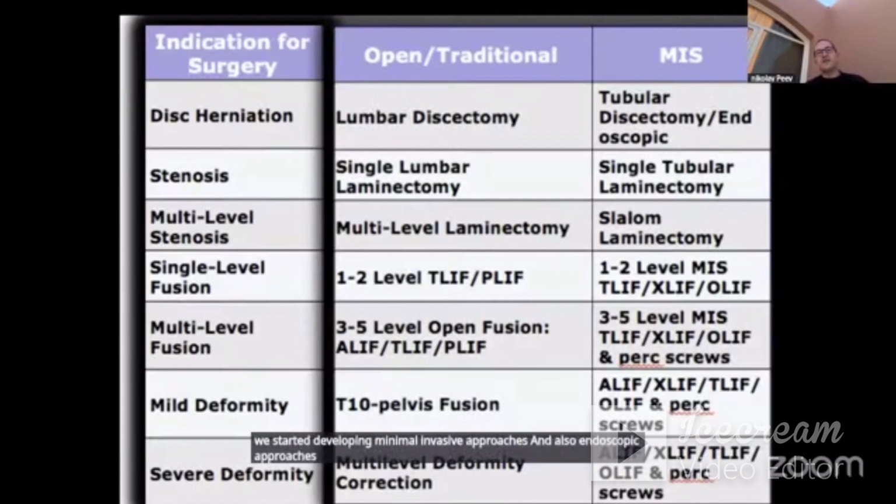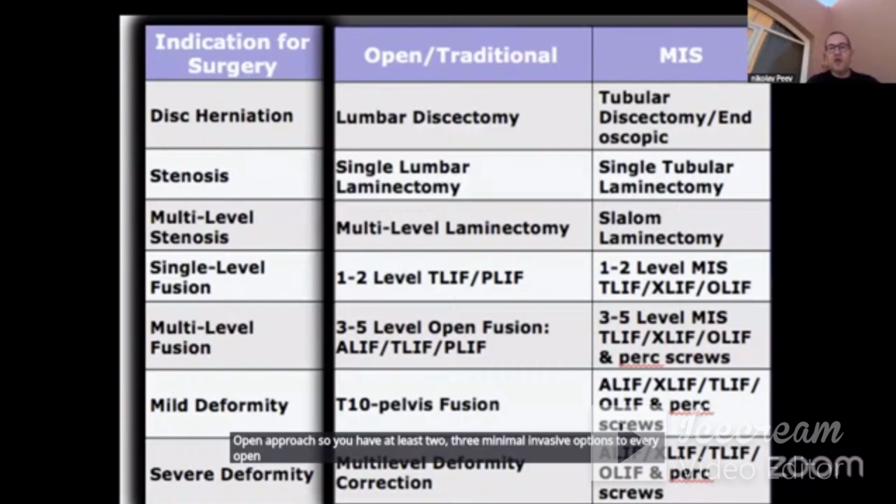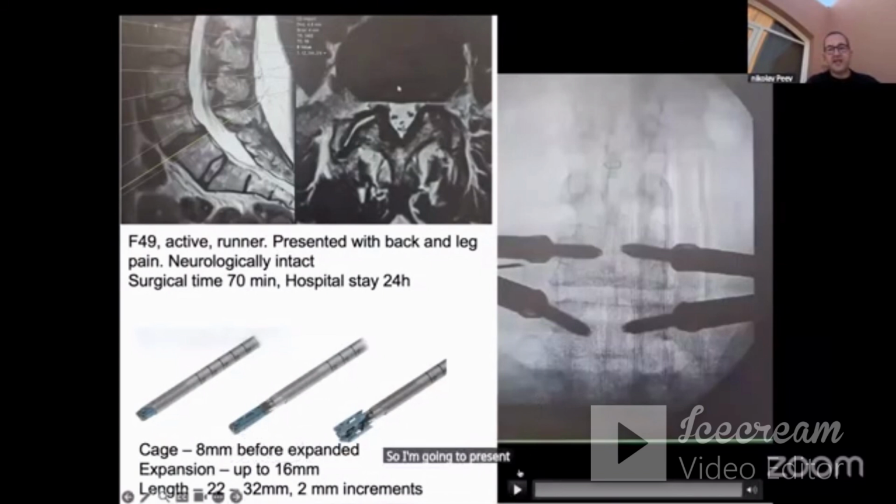So you can see as a result of that we have now multiple minimal invasive approaches developed to every single open approach. So you have at least 2-3 minimal invasive options to every open option. So we are living in a boom of minimal invasive and endoscopic spinal surgical approaches. So I'm going to present to you a case.